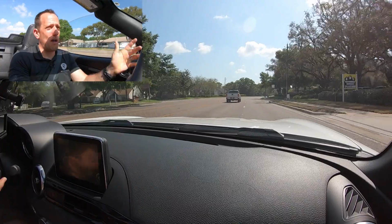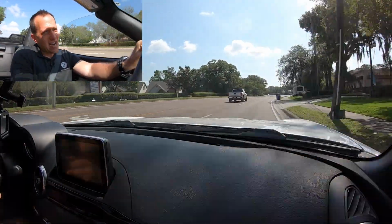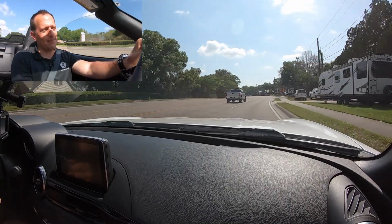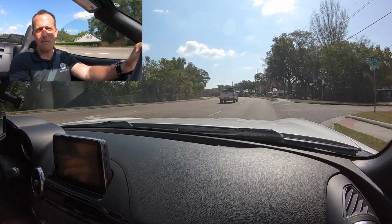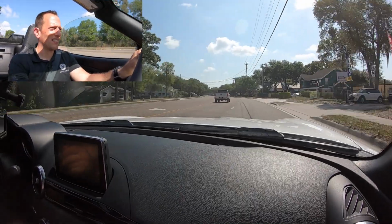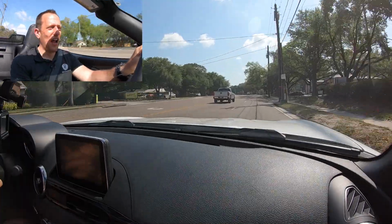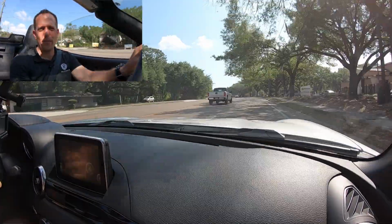But driving it normal, I mean, it's smooth. You're gonna get awesome MPGs. And if you need a little bit more trunk space, then I guess your mind's already made up. You have to go this route because the Miata does have a smaller trunk. But just driving around town, I mean, it's a fun around town car. You can turn up the wick a little bit.